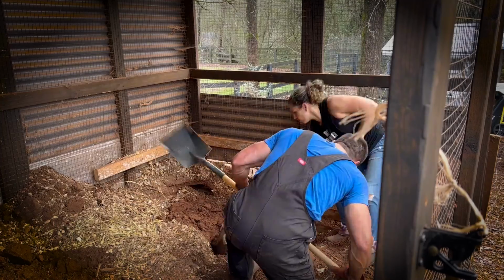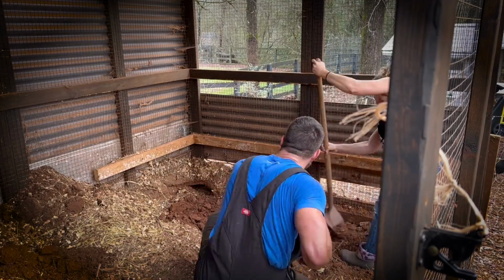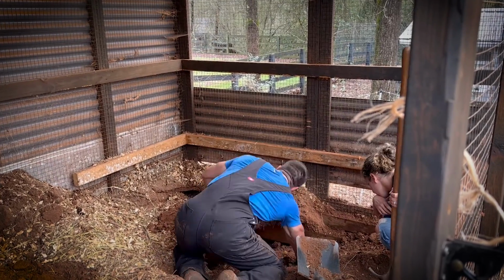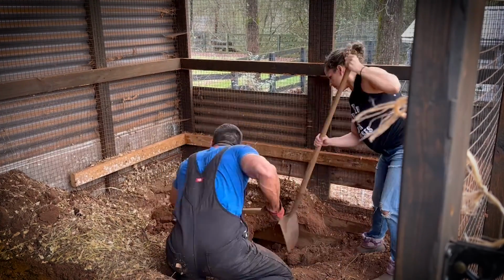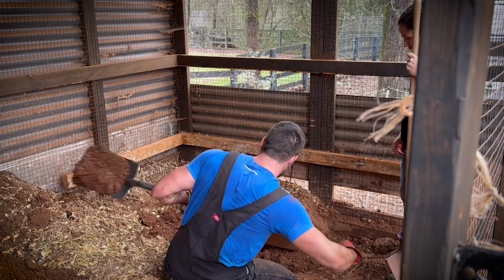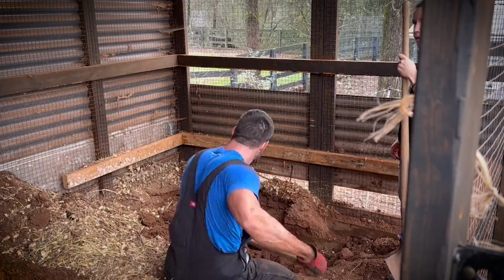And we were approximately halfway into doing that when I saw a little tunnel very close to the surface, so not very deep. And I was starting to dig, and I'm like, no, you know what? I'm going to use my hands and just remove the dirt just to be sure, even though at this point we suspected there was nothing down there. And I'm like, well, maybe they're pregnant right now and there is nothing down there.